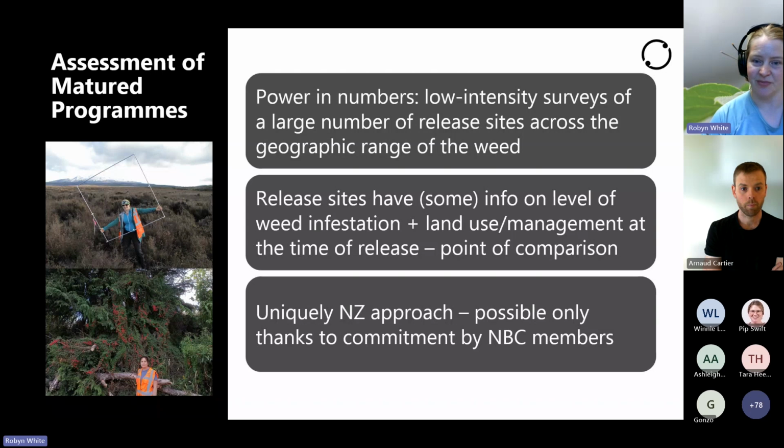Because of the reach of the NBC, we've got power in numbers and can survey large numbers of release sites across New Zealand. We've already got that data from the 80s and 90s from the time of release that gives us a comparison to the present day. This method and approach is unique to New Zealand and only possible because of the NBC. And to our weed biocontrol colleagues around the world, collaborators, we are actually considered world leaders in biocontrol and post-biocontrol monitoring.